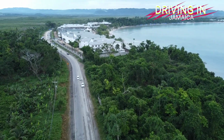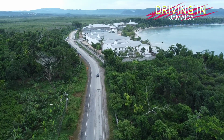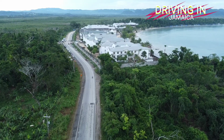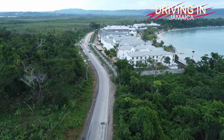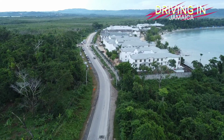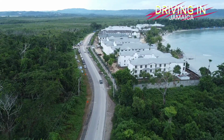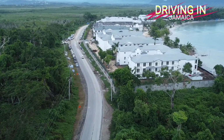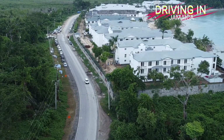As we fly over there, look at how nice the beaches, the sea. I'm really impressed with how nice Negril is. This is a 7 miles beach. And you see the area around the hotel. In a couple of years, you're going to see more hotels built there. This area is prime real estate for hotels. This is the 7 miles beach in Negril.